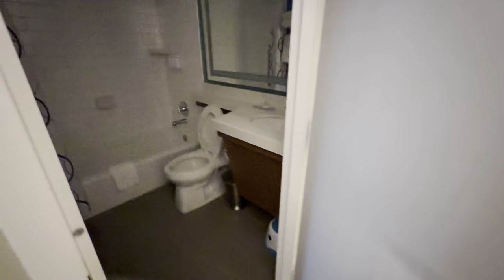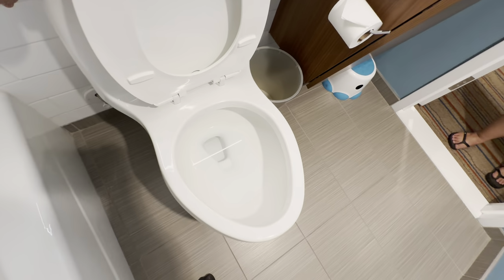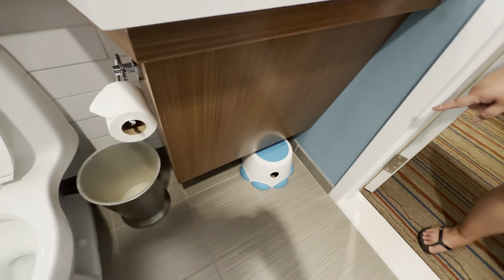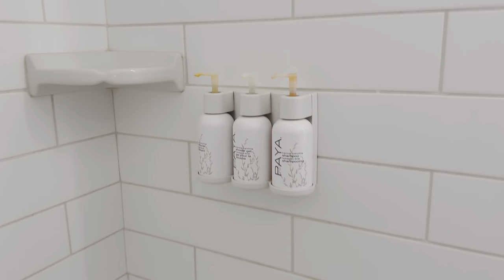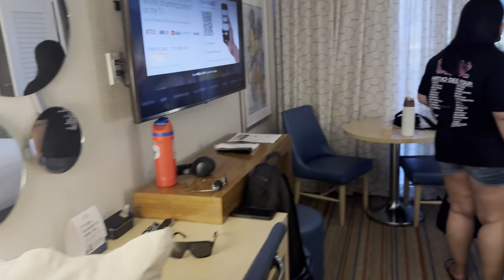Let's check out the bathroom here where the magic happens. Oh, sensor light. If you had little kids, so they could reach up here and brush their teeth. And if you needed to bring your own shampoo, shower gel, and body stuff, you don't have to. Got a tub here. Probably rinse off when we go to the pool. But yeah, nice little accommodations.